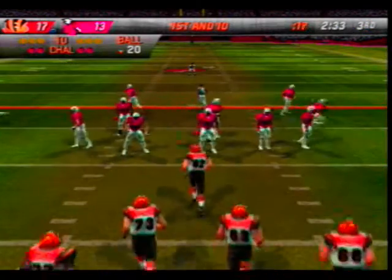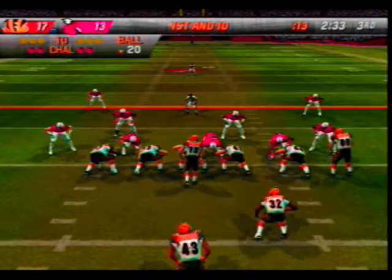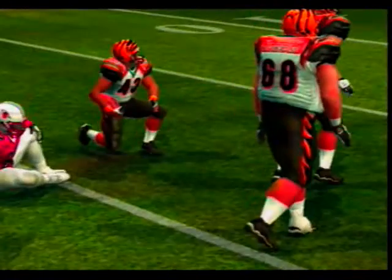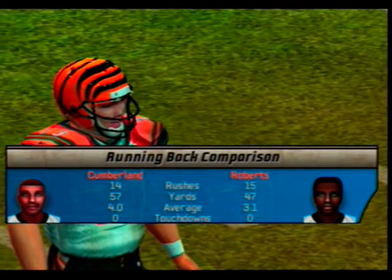First and 10. Ball on the 20-yard line. Hand it off. Hurts is there on the stop. His excellent positioning led to that stop behind the line of scrimmage. And he'll do that kind of thing.